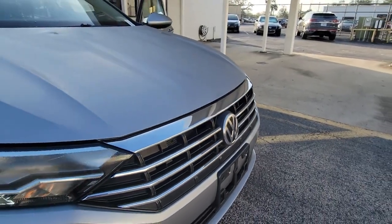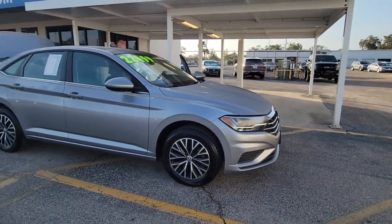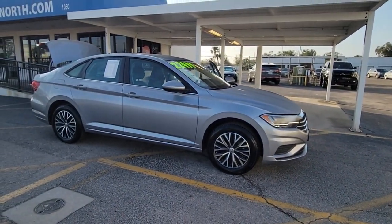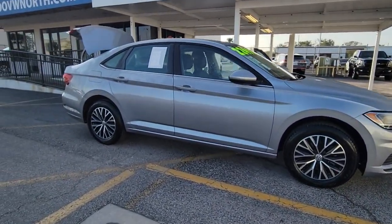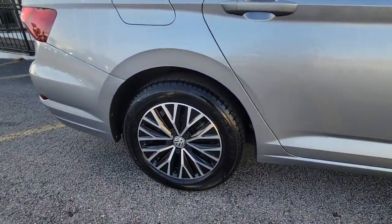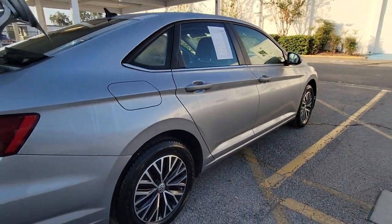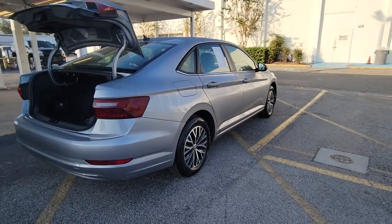Introducing the 2020 Volkswagen Jetta. With less than 20,000 miles on the odometer, this vehicle stands out from the rest. Here's a comfortable modern Jetta that's as fun to drive as it is practical. This refined compact sedan delivers delightful performance while its driver assist safety features help you protect your most precious cargo.